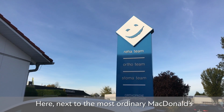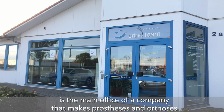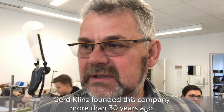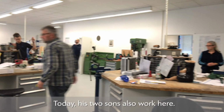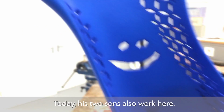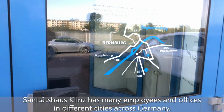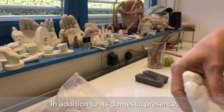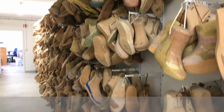Here, next to the most ordinary McDonald's, is the main office of a company that makes prosthetics and orthoses for people with disabilities. Gerd Klinz founded this company more than 30 years ago. Today, his two sons also work here. Sanitätshaus Klinz has many employees and offices in different cities across Germany. In addition to its domestic presence, the company also has patients around the world.